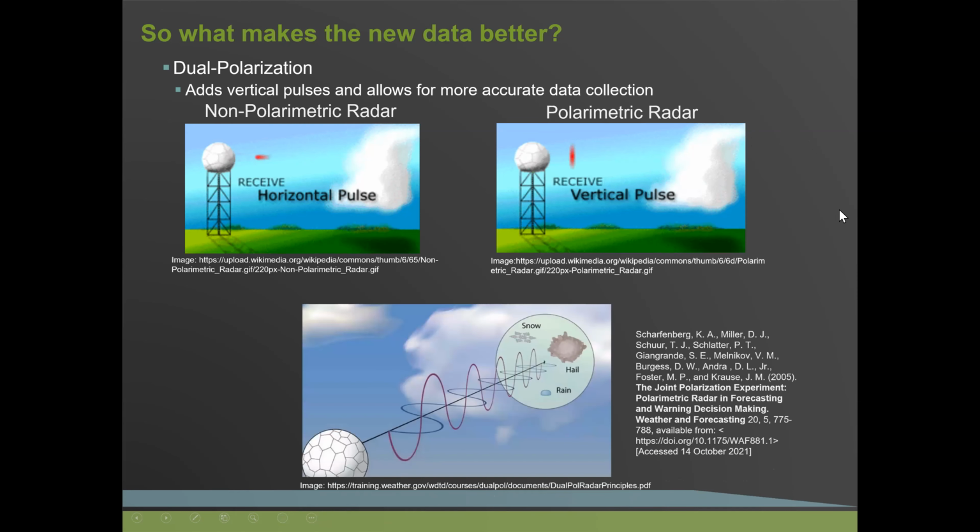And here's a more static graphic showing that as well, with the horizontal in the blue and the vertical in that purplish red, which gives a cross section and not just a pulse, right? Which helps you determine what kind of hydrometeor it may be, whether snow, hail, or rain, and also a better estimate of the rate. And I'm not really a scientific paper guy, but if you have any interest in this stuff at all, this is actually a pretty cool paper that I would suggest checking out.